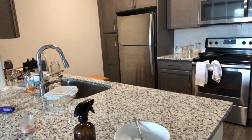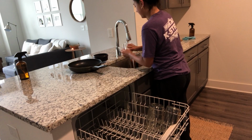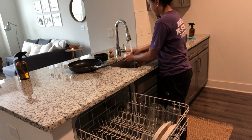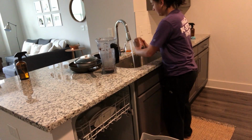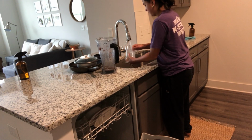We're gonna start by clearing off the counters and then we're gonna do the dishes last because I hate the dishes. Okay, so I'm gonna start off by removing everything off the counter, putting everything where it belongs. Then I start by doing the dishes because those dishes need to go. So you just wanna get everything out of the sink and make sure that it is clean and ready to go for the next round.